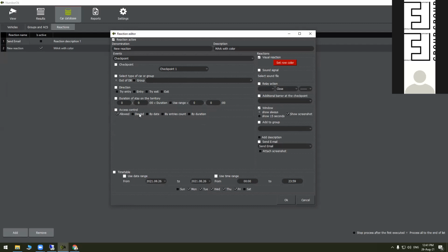So for example, what does it mean? You want to receive email notifications when somebody from the group with denied access was recognized by NumberOk. Then you just choose access level control, put a tick that you need, and choose send an email notification. Also, as an option, you could set up attaching a screenshot to your email notification.